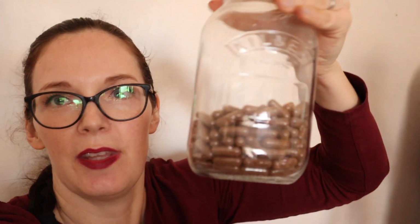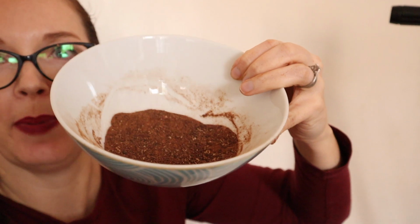I've used up all my capsules now, so that's how many I got, so that will last me quite a while. And I've still got a little bit of the liver powder left, which I will put into an airtight jar and get some more capsules and sort that out another time.